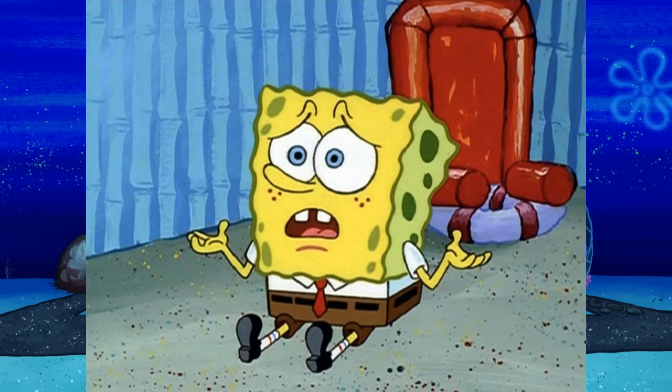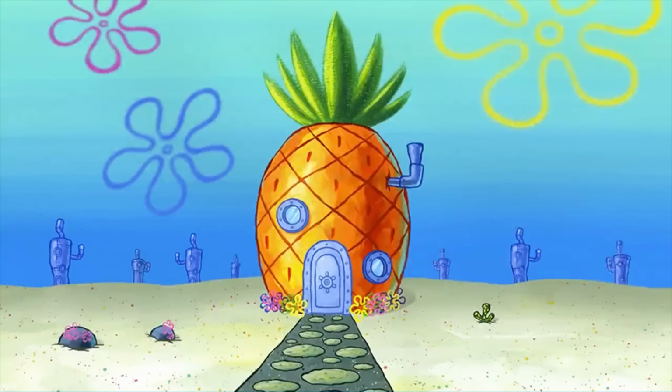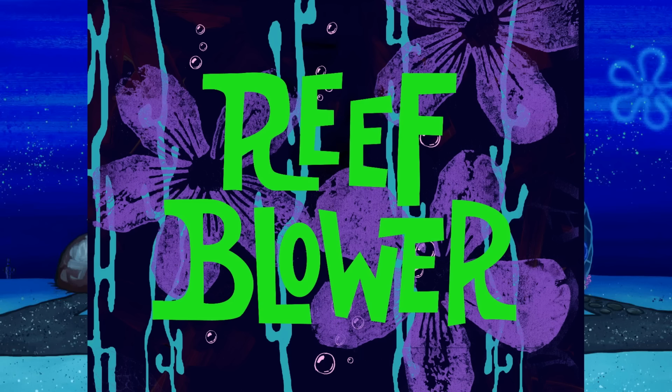So, if you didn't remember that SpongeBob had a garage, I don't blame you. Not even the official SpongeBob Twitter knew about it. The garage is definitely the part of SpongeBob's house with the least appearances. But we actually see SpongeBob's garage as early as the second episode of the show, Reef Blower.